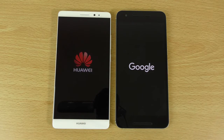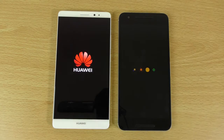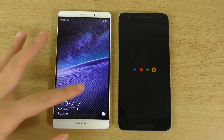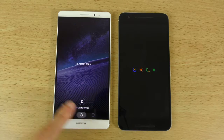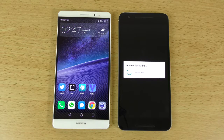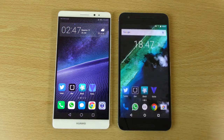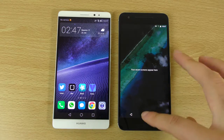I think they might offset each other. I know which will boot up faster though. Very impressive speeds when it comes to the Mate 8 boot up. We are running the performance mode, which is very nice. And a little bit slower here, but we are running Android 6.0.1, so that might give it a slight advantage.